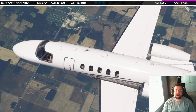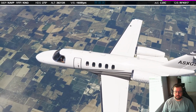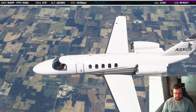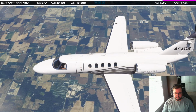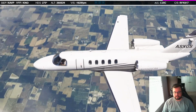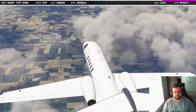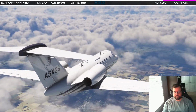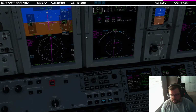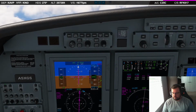Racetrack down there? That's not IRP, is it? A lot of parking spaces. Hopefully we'll be able to see Indianapolis Motor Speedway outside of the right window, but first focus on flying.